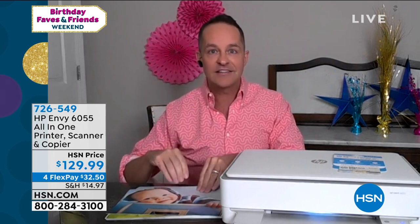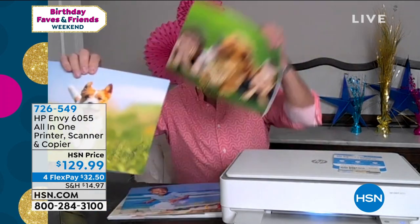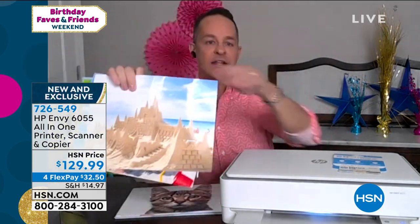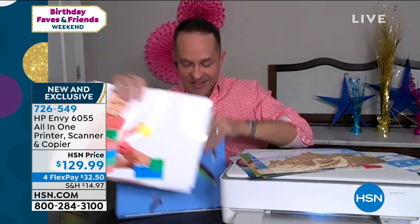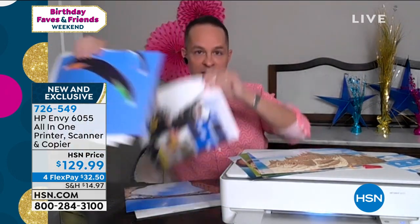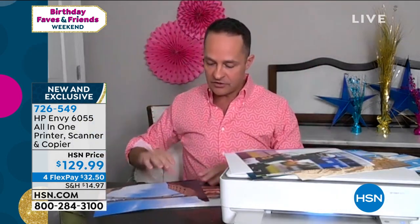It's going to take a minute because it's a lot of printing. So you could print this photo, this photo, this photo, this photo, and this photo. That's 5 pages. You could print this photo, this photo, this photo, this photo, and this, oh, good. We did one that wasn't landscape. We did one in portrait here. That's another 5 pages. So far you've printed 10 full color pictures this month.